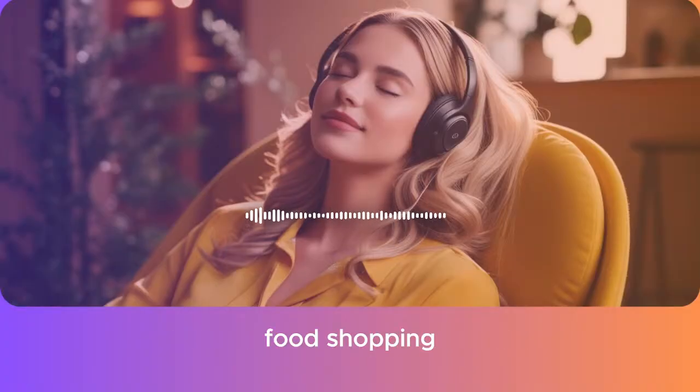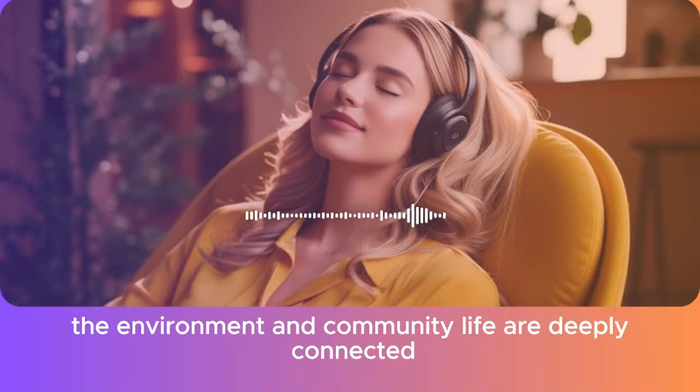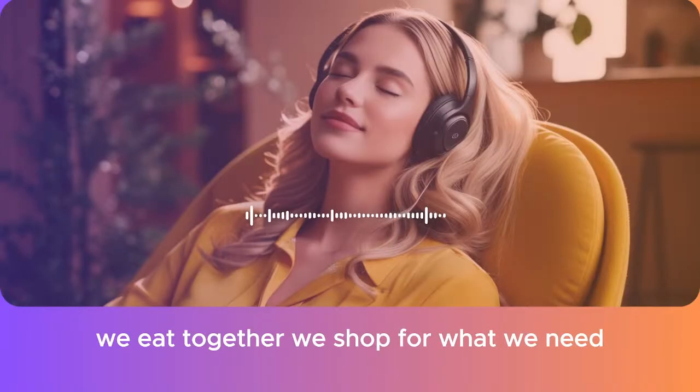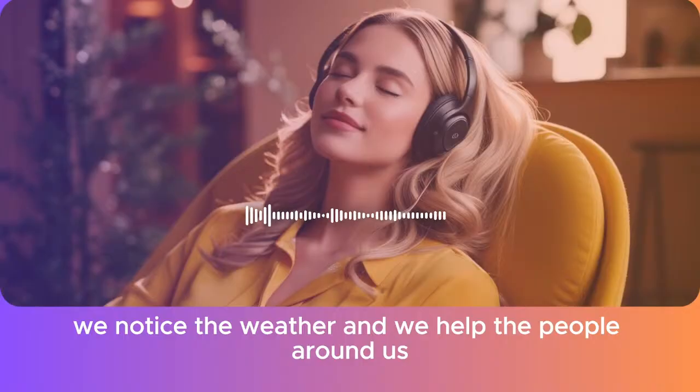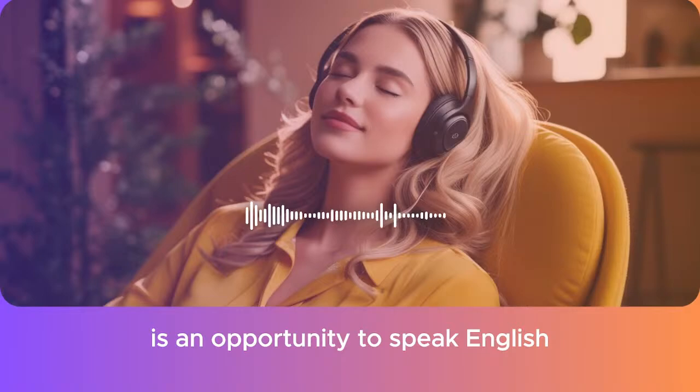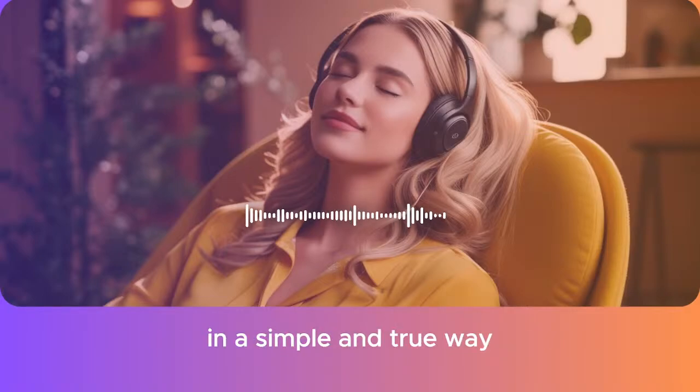Food, shopping, the environment, and community life are deeply connected. We eat together, we shop for what we need, we notice the weather, and we help the people around us. Each of these actions is an opportunity to speak English in a simple and true way.